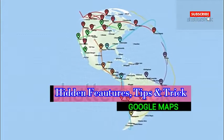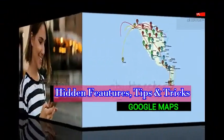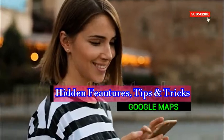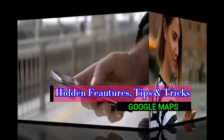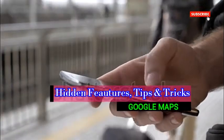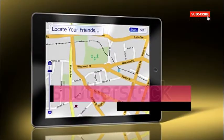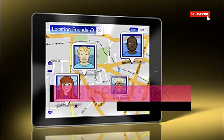Number 3. Add depart at or arrive by. Mention your departure time or your arrival time on Google Maps, to find the traffic condition of your route. This may not be the accurate report of the road, but you will surely get an idea. If you put leave now or depart at and put the desired location, then you will find how much time it will take you to reach that place.